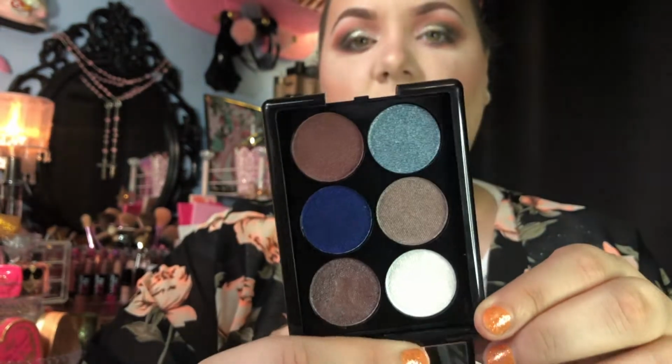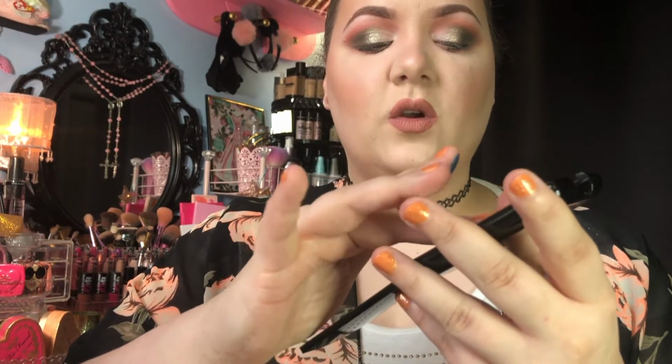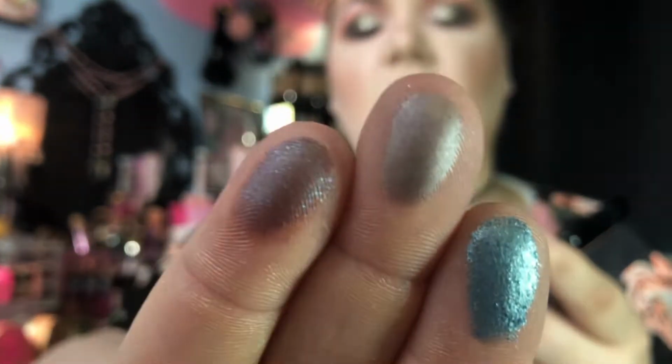Okay, the next palettes I came across were these 2 little e.l.f. palettes. These are Velvet Touch eyeshadow palettes, and I picked up this one in Cool Mist. I just love it, and these are definitely what they say. I will go ahead and swatch a couple of these. Velvet Touch. Look at those colors. Very pretty. Hopefully you guys can see them.